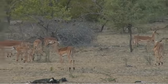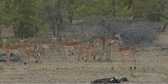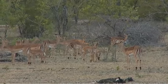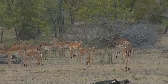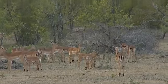Sorry, Brian, can we go back a little? The lambs grooming each other. Already demonstrating that adult behavior, allo-grooming. Impala are one of the few antelope that you'll actually see that behavior in. A little bit of herd bonding.